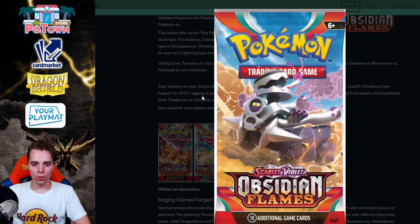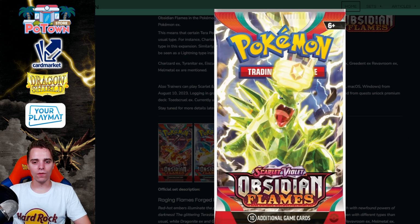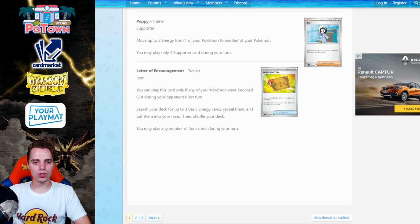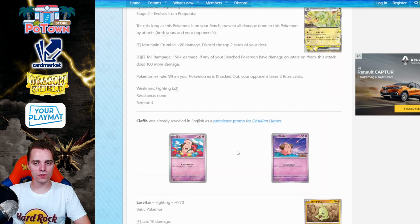Then there's also going to be Revavroom. I don't know if this is a Tera Pokemon, probably not. And then there's the Tera form of Tyranitar. So this is a little bit of a sneak peek of Obsidian Flames. I don't know if there's anything else we should talk about here. I think we've talked about most of the cards here.